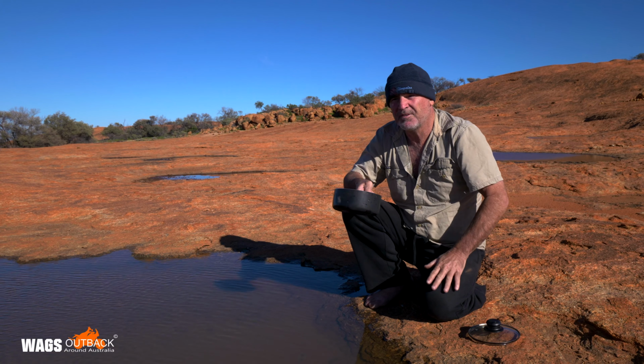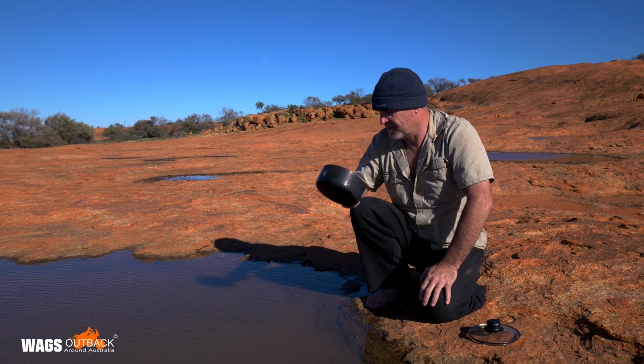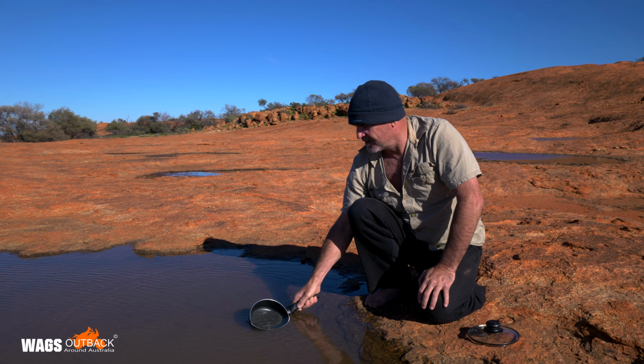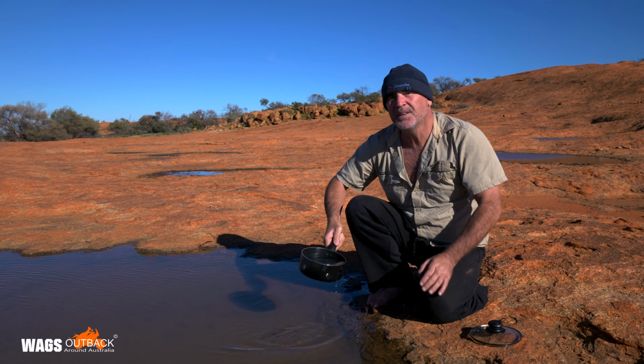This big rock we found has all these little water holes everywhere, so we're just going to scoop some out and take it back and warm the water up, and then I'm going to have a shave. Just warm up my water. Beautiful, all ready for another 5 days.